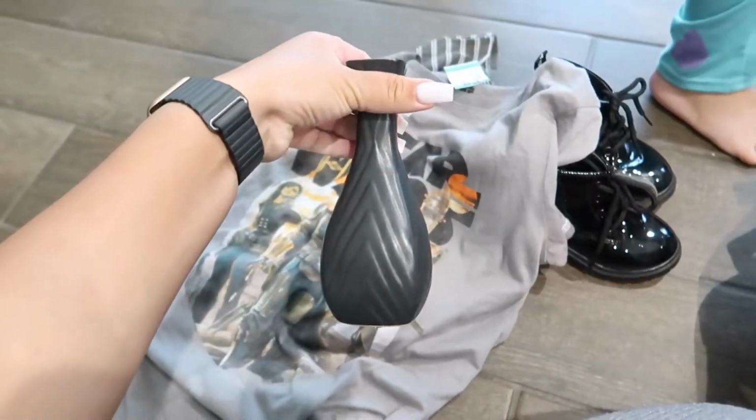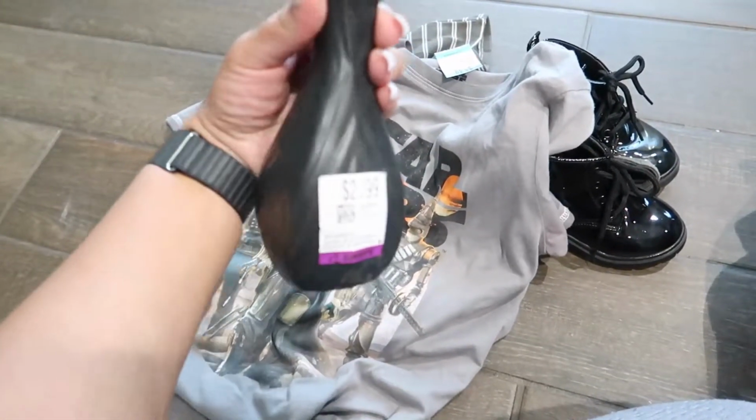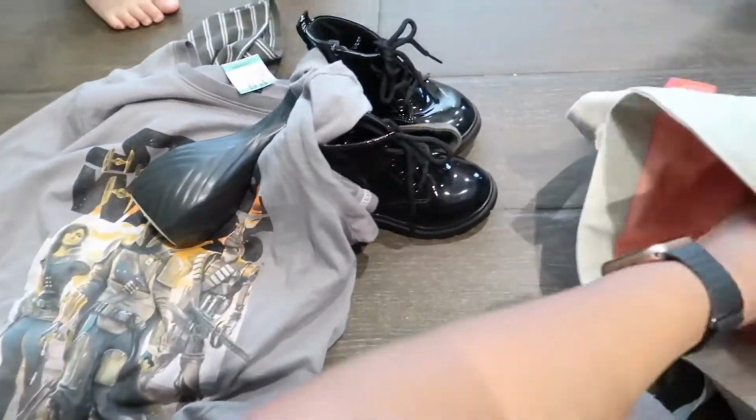I just figured I can style this somewhere in my home. And this was like a dollar, I think. $2.99. So everything was 50% off, you guys. And then the last few things I got were books.